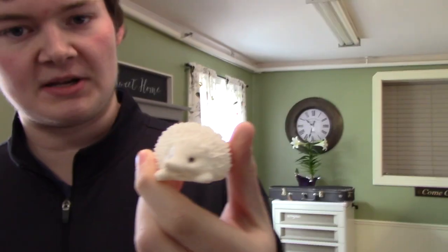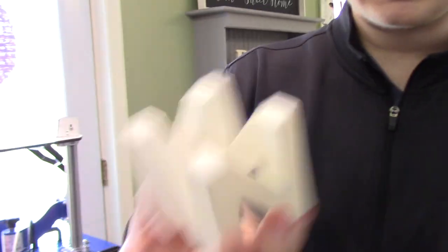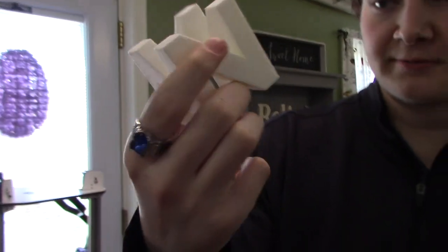Here we got a couple of things. We got a little hedgehog, Sam's Carl, say hi, Carl. Hi. This is from the N64 Nintendo logo. Came out pretty neat, thanks.